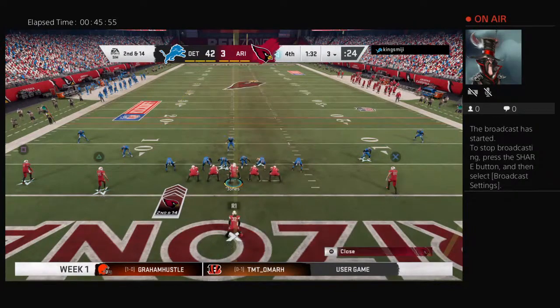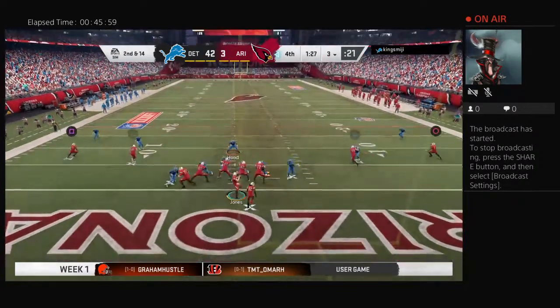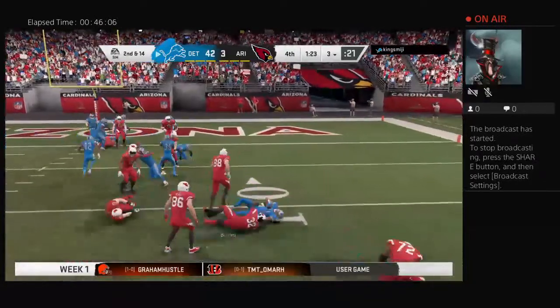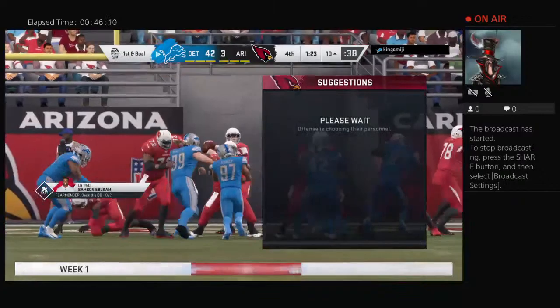So the first play of the drive lost 4. Now they'll look to move it forward here on 2nd and 14. 2nd and 14. And he's going to be intercepted a third time. Picked off at the 18. And he will take this down to the 10-yard line.